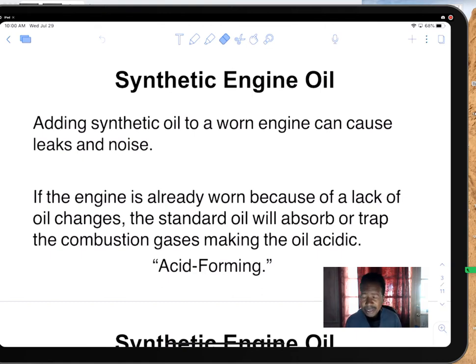Now, I told you about this yesterday. They asked, can you switch from a basic oil to a synthetic oil, or from synthetic oil back to a basic oil? Yeah, synthetic oils were made to work with regular oil. You could put one quart of synthetic oil in your car and three quarts of regular oil. It won't hurt it. Here's the issue, though.